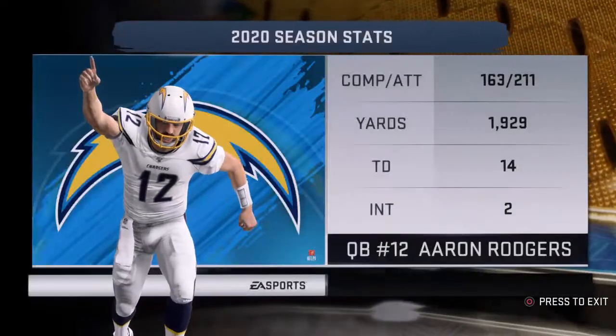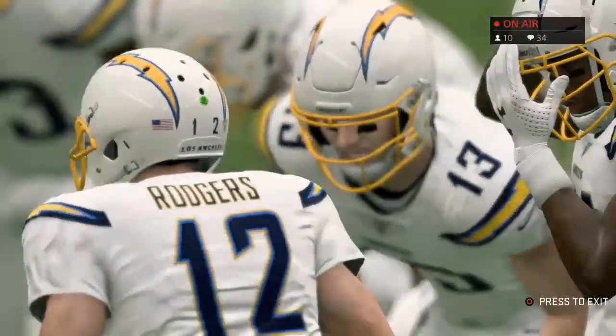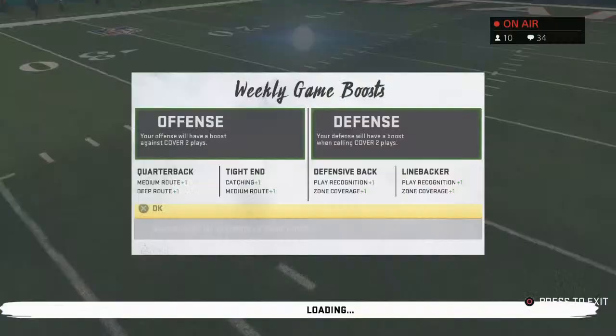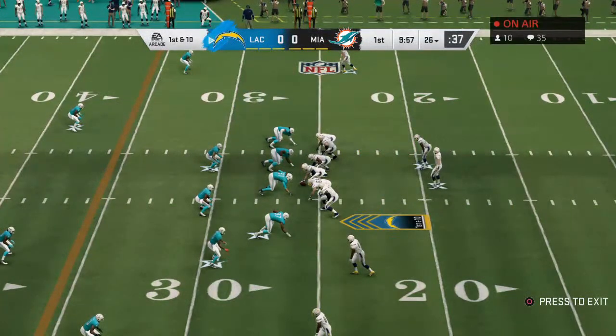Pretty bland game he had last time out. Ended up throwing one interception. Didn't have a touchdown to offset it. But the team found a way to win. He found a way to lean on other parts of the offense that carried them through.